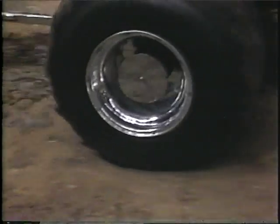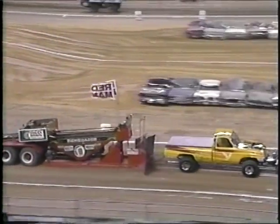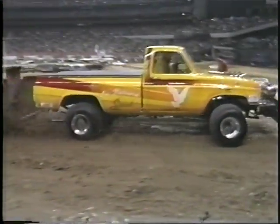The rules of pulling are simple enough. One at a time, the vehicles attempt to pull a weight transfer machine, or sled, the length of a dirt track. The winner is the vehicle that moves the heavy sled the greatest distance.